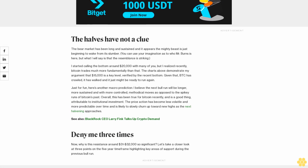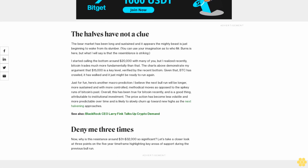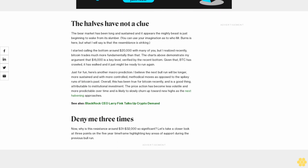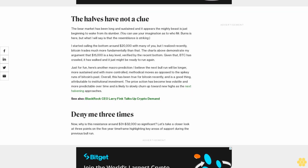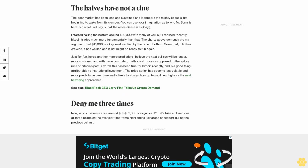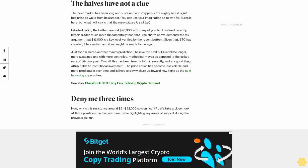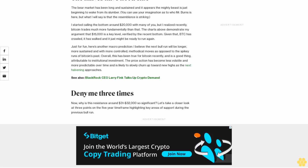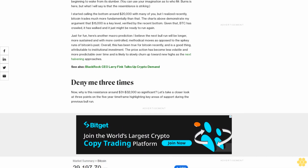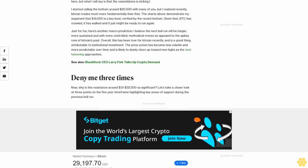Now, why is this resistance around $31,000 to $32,000 so significant? Let's take a closer look at 3 points on the 5-year time frame highlighting key areas of support during the previous bull run. Bounce number 1. January 22, 2021, $32,114.20. Bitcoin pushes higher to continue the bull run after this bounce off the support, around $32,000.